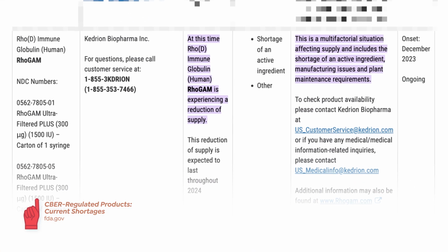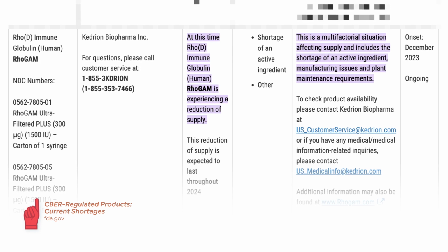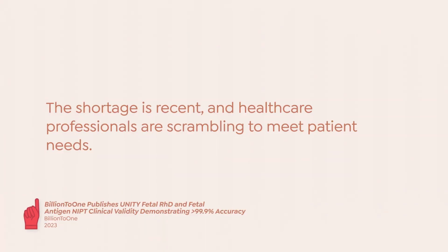According to the FDA, this is due to a shortage in the active ingredient, manufacturing issues, and plant maintenance requirements. There was also mention of increased demand, creating a pressure on supply, but further information has been difficult to find. The shortage is relatively new, and many healthcare professionals are scrambling to make sure patient needs are met. There are expensive tests to determine fetal blood type to determine actual need for the drug, and healthcare centers are stockpiling what they've got to use in the most necessary situations.